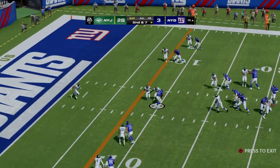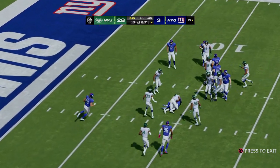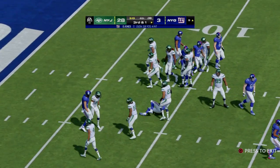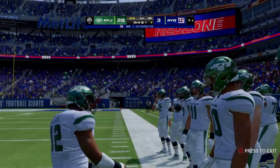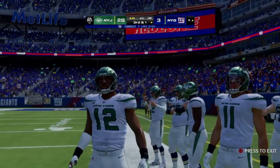Out of the gun. They'll look to throw. They'll get this out to Barkley, complete. And now they're inside the 10 as he's brought down at the 9. A gain of 3 last play. This time they double it and pick up 6.